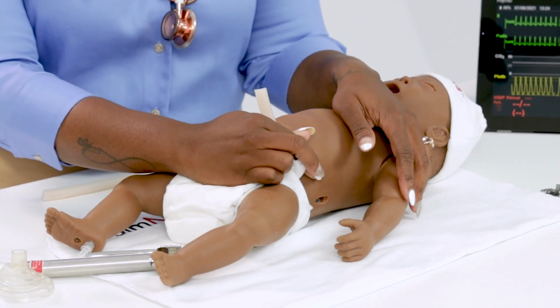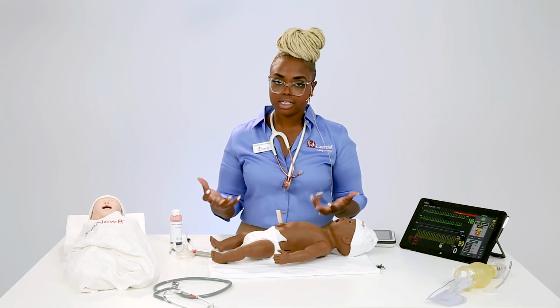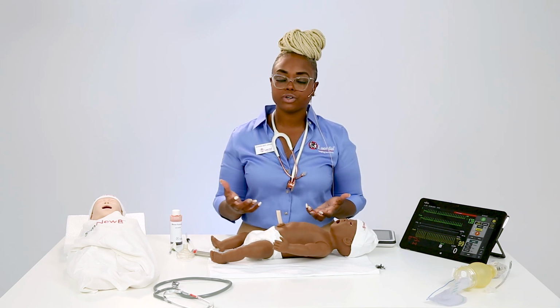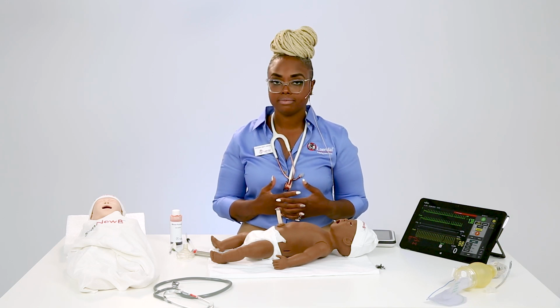Now, when you're draining the fluids, you want to ensure that you're going to use sterile or distilled water. Tap water, not so much, because lots of fun things grow in tap water, and we don't want that inside our simulator. And you're going to want to make sure you flush it out after each use to make sure those reservoirs stay clean.